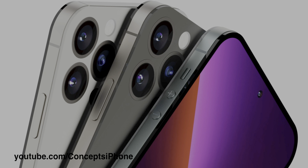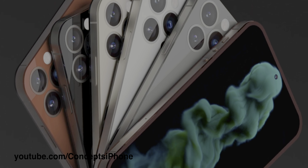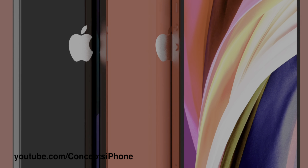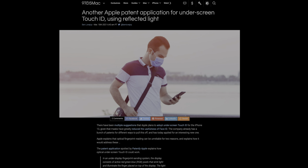This new hole punch design is something that I'm interested to see but not necessarily excited for because it's low-key just another example of Apple playing catch up. But if the Face ID sensor is going to be under the display, that leads me to wonder what else they could possibly be putting under the display that wasn't already there.